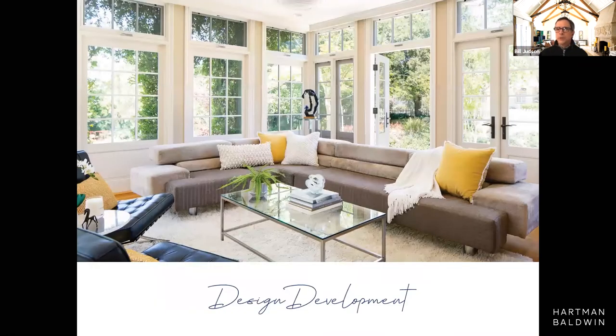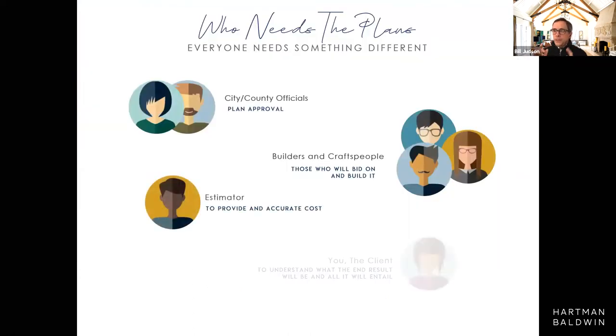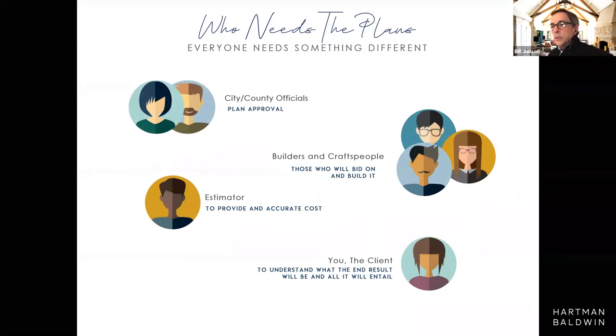So let's go, I want to show you some examples of what I'm talking about. We're going to go in a little bit more detail and show you what I mean by these design development drawings. And one thing that's important to keep in mind as you talk to people is that in this idea of design development or blueprints, everybody that needs to look at the drawings is getting a different piece of information from them, okay? So who needs the drawings?